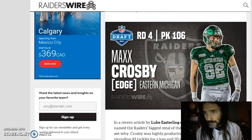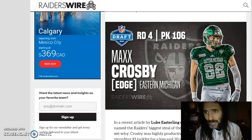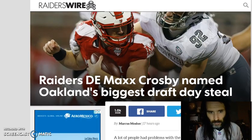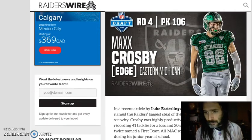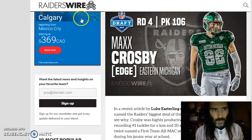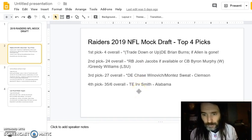That's incredible value. So to me, the best pick that we had, and as you see in this article, it's called Max Crosby named Oakland's biggest draft day steal, and I absolutely agree. So real quickly, I just want to go over to my mock draft to show you guys who I was mocking us to take. So this is the way I had broken down the mock draft.